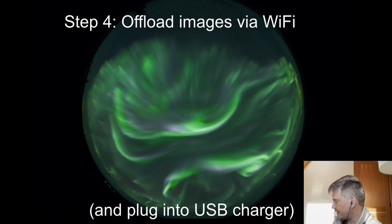Step 4, you take it back and it automatically will offload your images via Wi-Fi to a server. That's a flexible system right now. Still to be determined a little bit how we're going to do that, whether it's just JPEGs or movie sequences or keograms or the raw images. It might be a combination of those things depending.